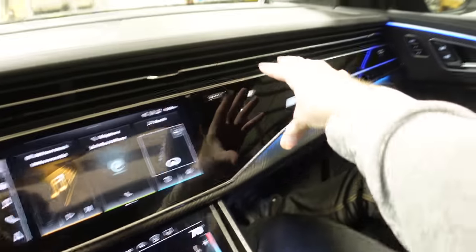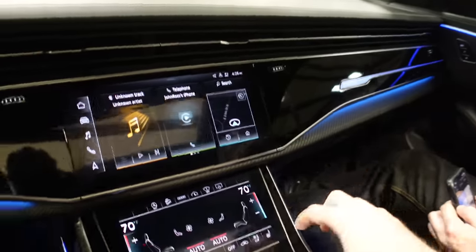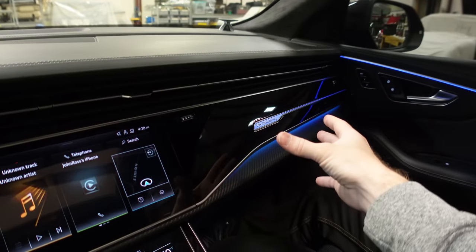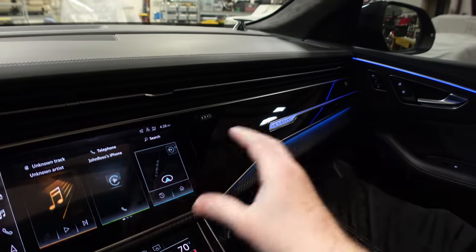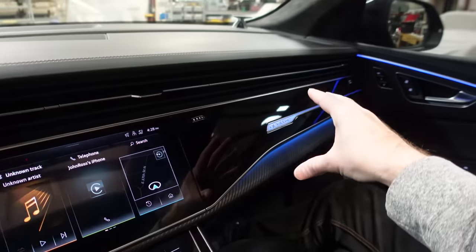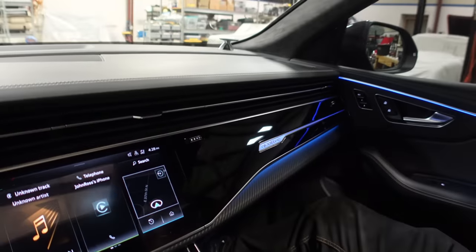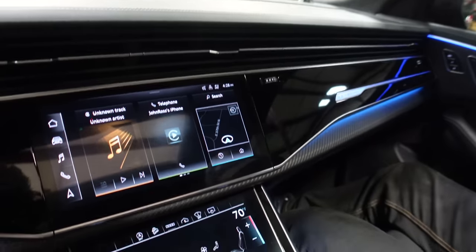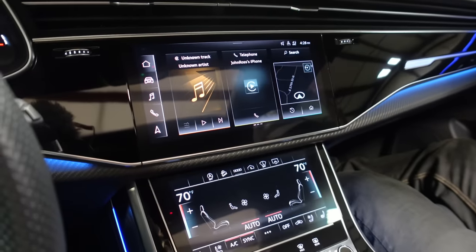It does not have the third screen, which I'm a big fan of having. They'll duplicate this screen over here so the passenger can control the media, climate, whatever they want. And you can also like double up some screens or put telematics over there. Like say they wanna see the speedometer or something like that. They can usually have their own display over there in that, well, fourth screen. I'd call it the third screen, but technically it's the fourth.